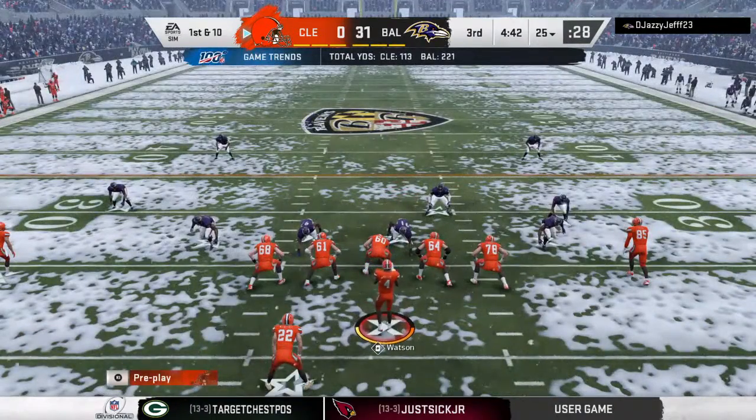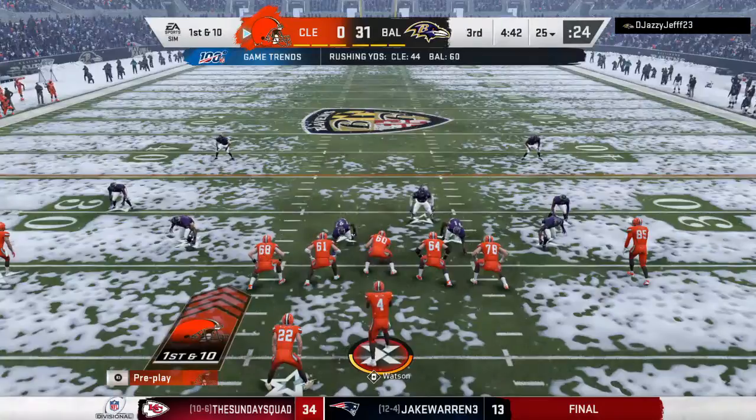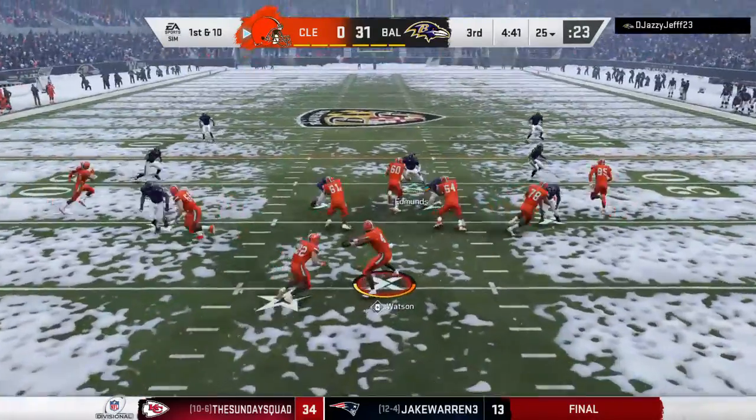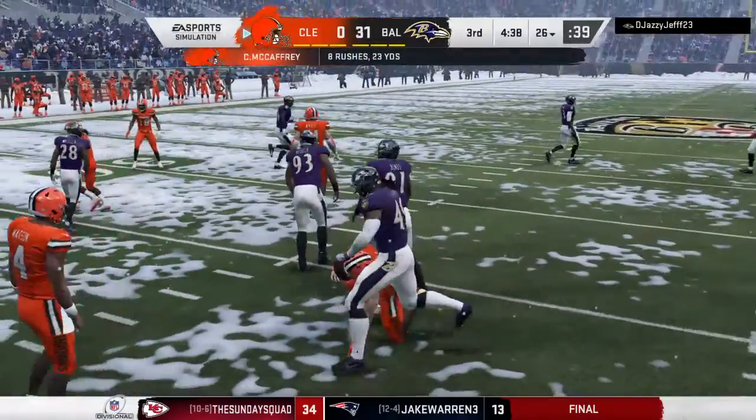The Browns drive about to get started, and still no points on the scoreboard. You're coming off of the 3 and out. They're just looking for anything to grab onto right now, aren't they? I'm wondering if someone's going to take charge in the huddle.